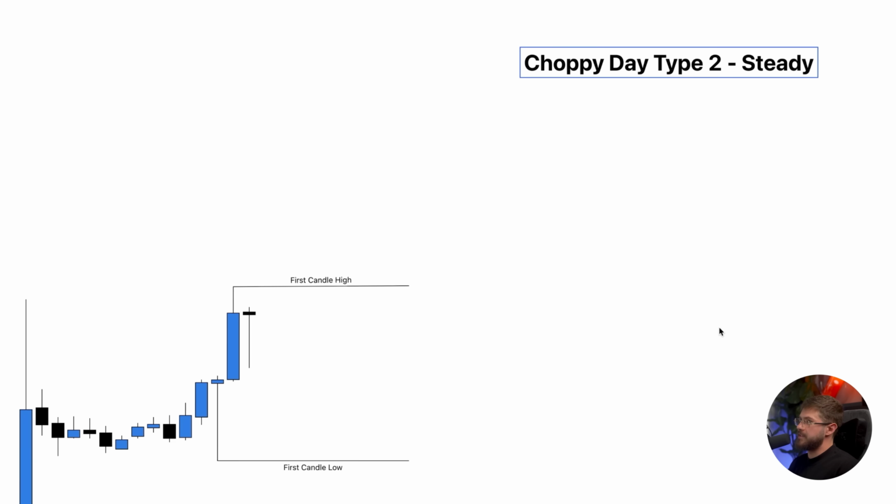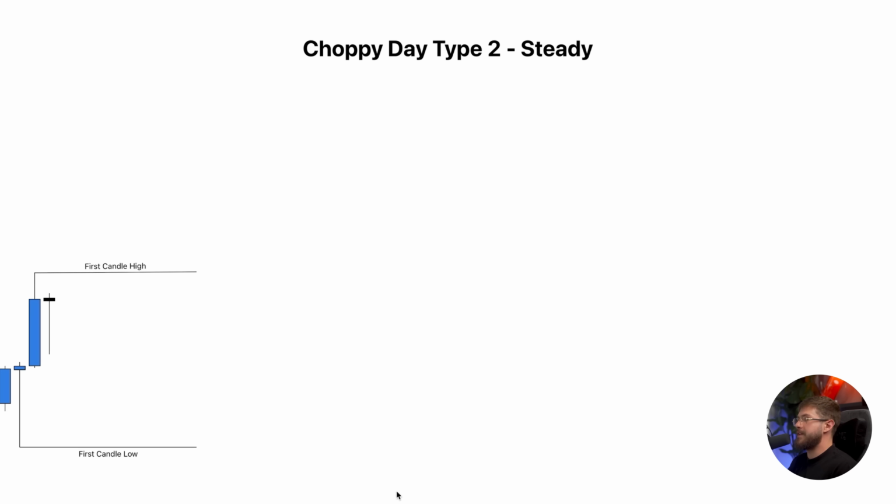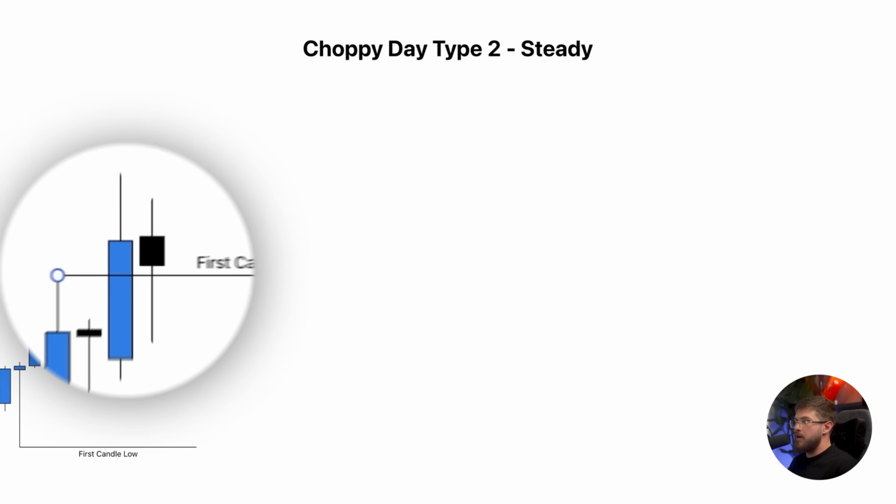Yes, this strategy is simple and boring, but one thing I've learned about trading is that once your trading becomes boring is when you become successful. So we want to wait for the market to trade outside of our range like usual, but as you can see, we don't get a fair value gap.